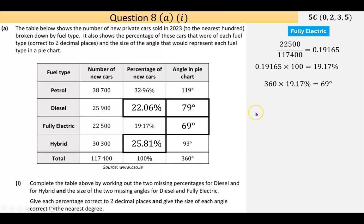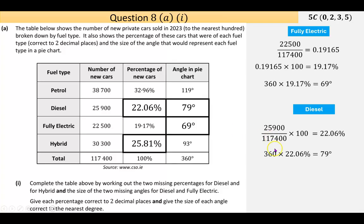Now the next one I'll do is diesel. Okay, so the diesel has 25,900 divided by the total. I'm just going to go straight ahead and multiply that by 100 to get a percentage, and I got 22.06%, and I wrote it in on the table. Now, doing the same thing, I'm going to multiply that percentage by 360 because a pie chart has 360 degrees. What's roughly 22% of it? And I came out with 79 degrees. Like 25% would be 90. A quarter of a circle is 90.